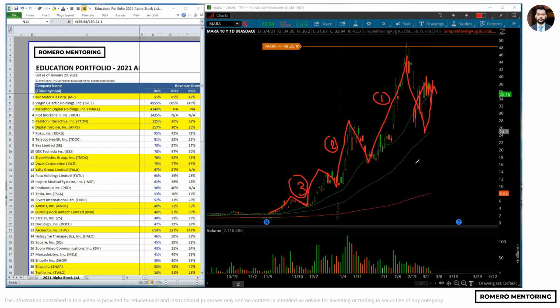Another very important piece of information that gives me a heads up in terms of the health of this overall trend is the volume. Look right here at the bottom. See how the selling is dying, right? It's drying up. This tells me that perhaps there might be buyers still holding their shares.